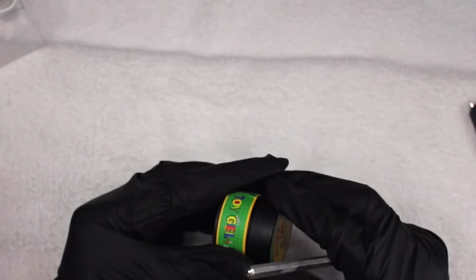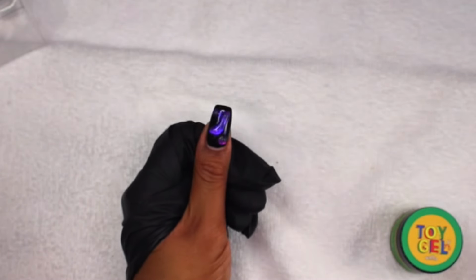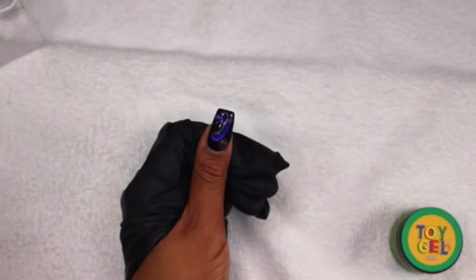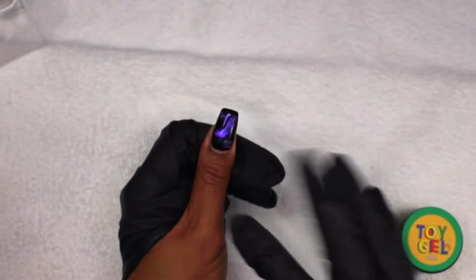So this is why I bought this. It has held up so far, so I'll take it off one of my fingers because I'm testing out some things. So I just wanted to show you. But you see, I have a product that's on my nail, and I kind of put it on there and let it sit. My studio at times can get warm, so I let it sit, and then I was able to do this kind of chrome under toy gel design.